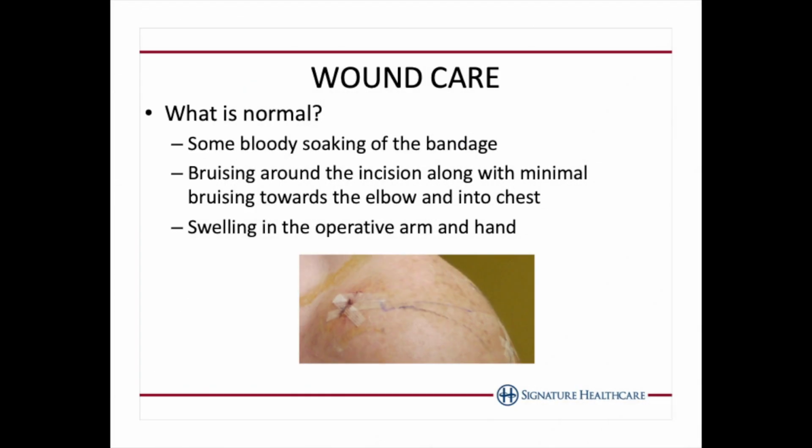You may see some soaking of the bandage immediately following your surgery. This is normal. You may also see some bruising around the area or some slight swelling in the operative arm or hand. These things are also normal.